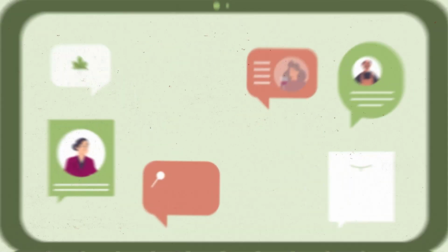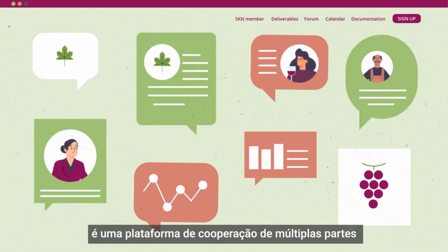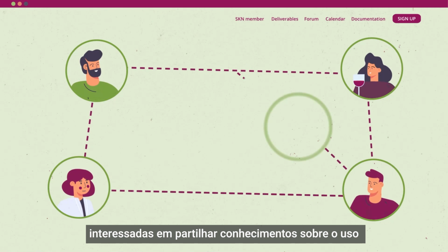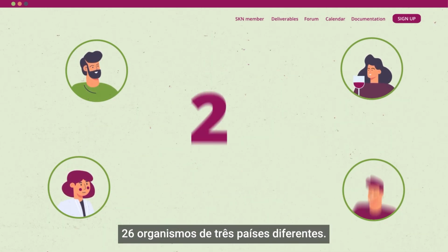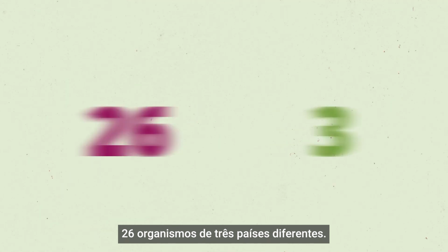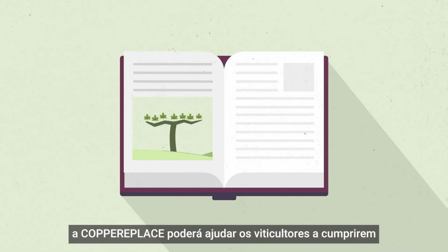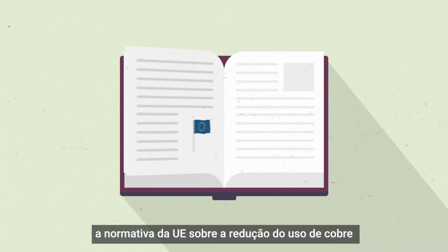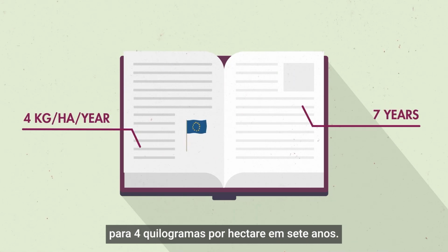Creation. The Coppereplace Stakeholder Knowledge Network is a multi-stakeholder cooperation platform for sharing knowledge on the use and impact of copper, which currently comprises 26 entities from 3 different countries. Thanks to this new system, adapted to each growing condition, Coppereplace will help wine growers to comply with the EU regulation on the reduction of copper use to 4 kilos per hectare for 7 years.